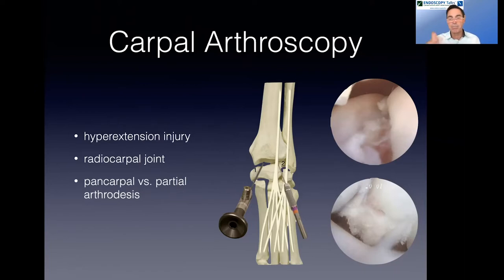Now, some people just say pancarpal arthrodesis everything, but I don't like to do that because it does have the chance of higher complications. So if I think I have a dog that's a good candidate for partial arthrodesis, I'll quickly scope the radiocarpal joint just to make sure it looks normal. In these two dogs, we saw chips and damage inside that radiocarpal joint. So we changed our mind and decided to do a pancarpal arthrodesis because now we have evidence that there is damage in the carpal joint. But if that carpal joint had looked normal, we would have done a partial arthrodesis.